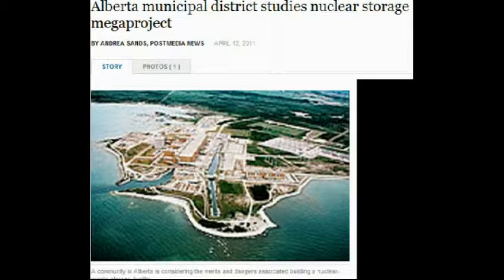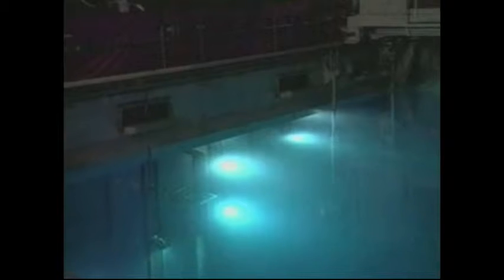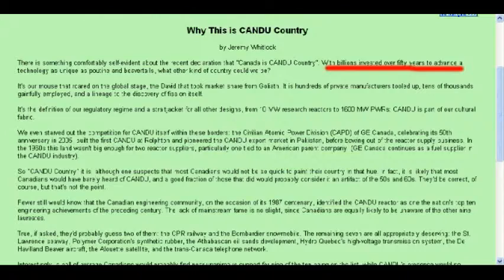And the concept of nuclear waste in Alberta is not unprecedented. One Alberta town has offered to look into accepting a repository for Canada's waste, and nuclear power has also been considered as a power source for producing the oil sands. Such reactors would cost billions of dollars each and would produce their own waste, which Alberta would have to deal with. Nuclear waste has also for decades been a major impediment to the sale of CANDU reactors, in which all Canadians have invested billions.